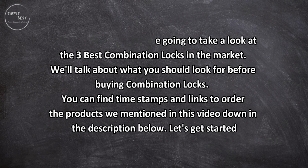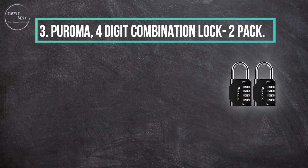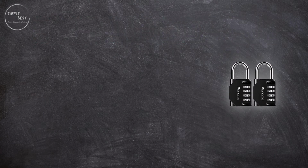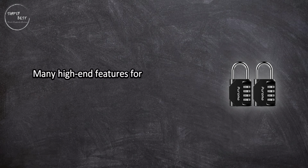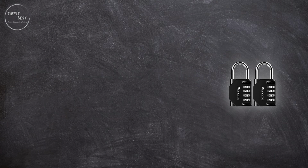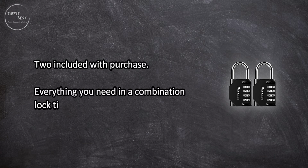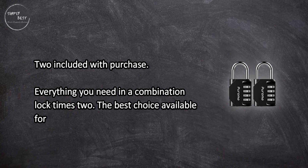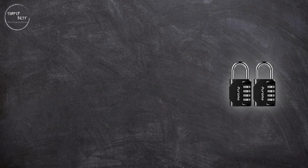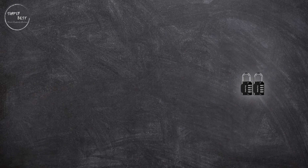Let's get started. At number 3. Puroma 4-digit combination lock 2-pack. Many high-end features for a great price. Easy to use and read, sturdy construction, and lifetime warranty. 2 included with purchase. Everything you need in a combination lock times 2. The best choice available for the budget-minded. Not the best choice for heavy-duty use, but a value option for most consumers' lock needs.